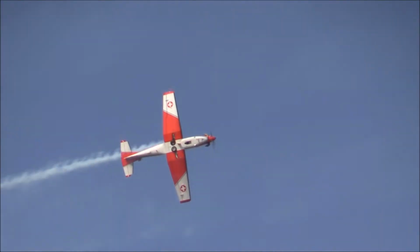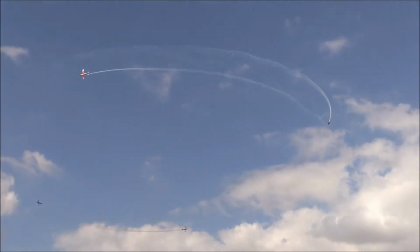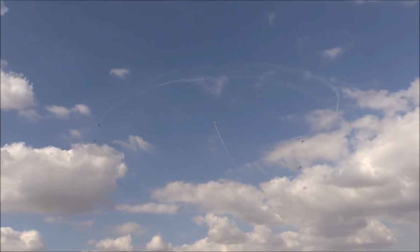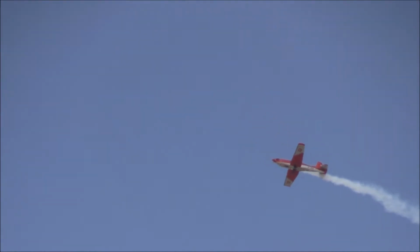And it's not finished. Look at the fifth aircraft. Our soloist is joining this real combat. Look at this, truly spectacular. This was the simulated air combat of the PC-7.